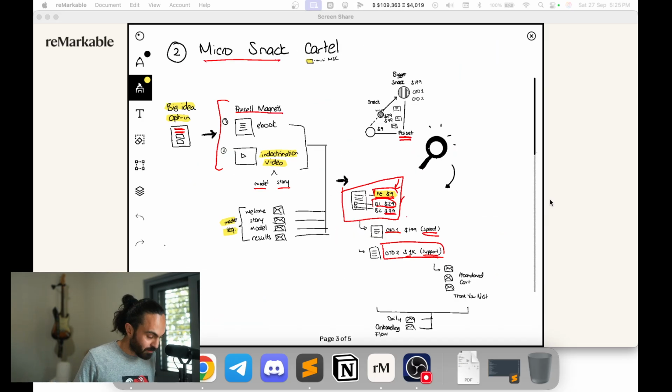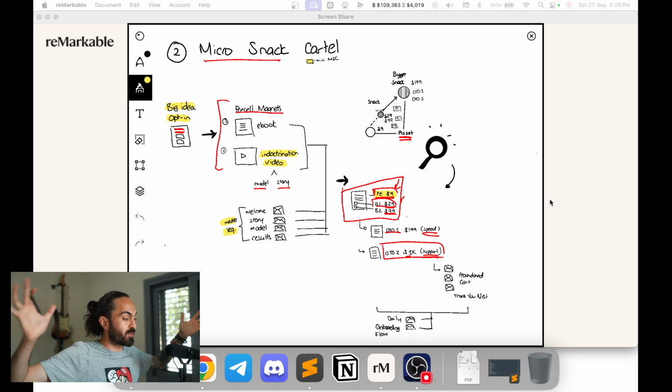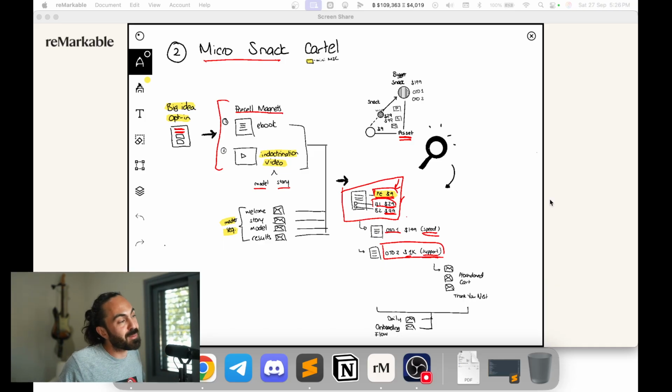Now, here's my favorite part. So what you see over here is the micro snack cartel. Everything in yellow is the mini micro snack cartel. Why? Because those are the foundations. The rest are just me geeking out and giving you the full advanced version. But if we look at this for a moment, micro snack cartel stems from Pablo Escobar when I watched it on Netflix, because he gave people little snacks and then sold them the big snacks.